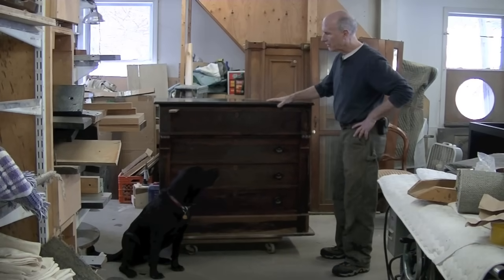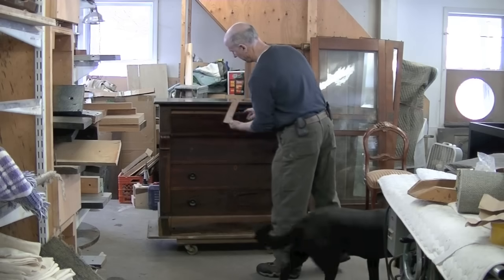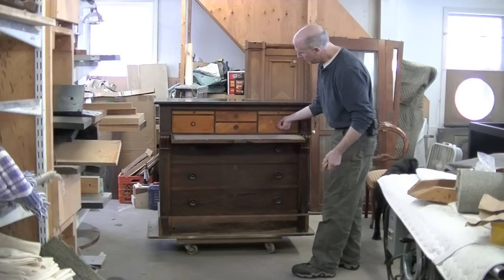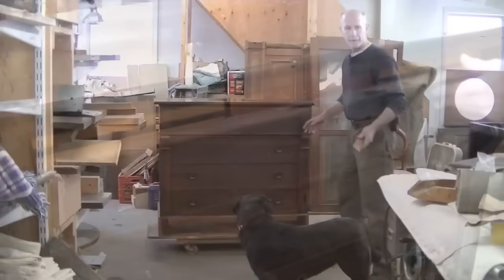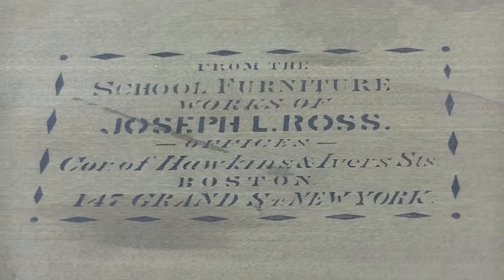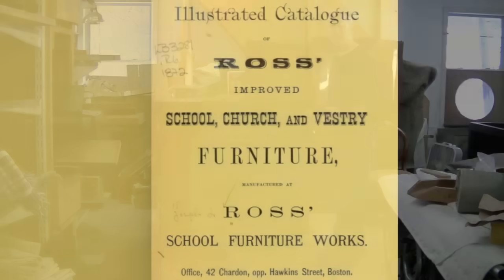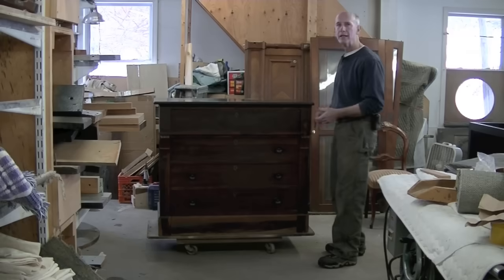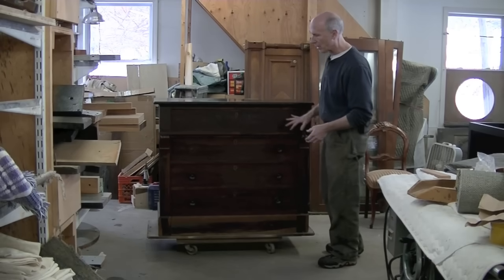This is a really nice chest of drawers. It's actually a desk. See, there's a little, what we might call a butler's desk in here. This piece of furniture is marked. It was made by a company called Joseph L. Ross School Furniture, which is very odd. It's not a piece of school furniture. I've looked online. They show all their school furniture. They don't show any piece as nice as this. And this is probably from the 1860s, 1870s, made in Boston.